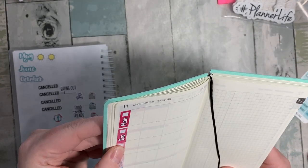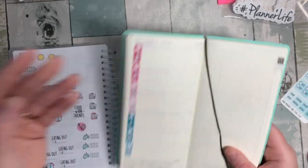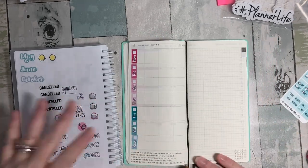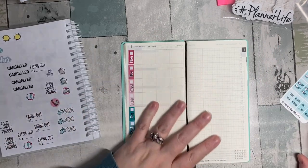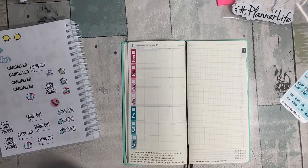Oh, I think I screwed up on Tuesday. I think I overlapped it. Okay, whatever. We are not overanalyzing this. Okay. Damn it. Let's put the washi down.